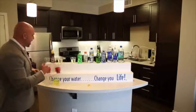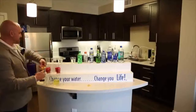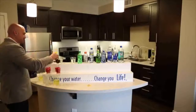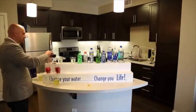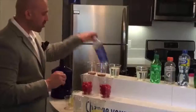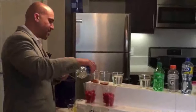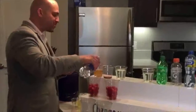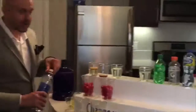Now I'm going to show you how that was able to happen. I'm going to take sesame seed oil and pour it into each one of these cups. The reason I'm using sesame seed oil is that, in a way, it's like a pesticide. It's oil-based. And as we know, oil and water do not what? They do not mix. Oil floats to the surface. That's why regular water, tap water, is unable to wash off the pesticides.